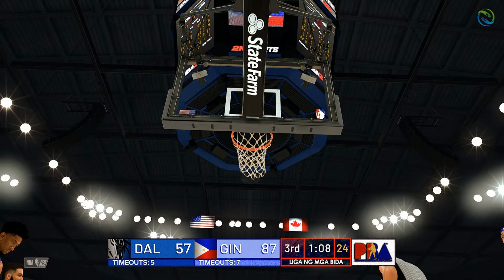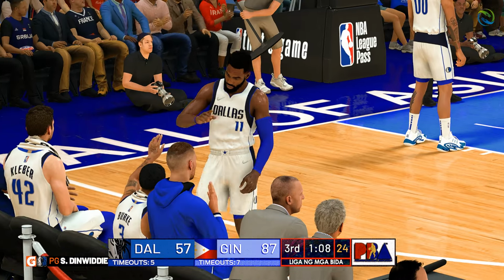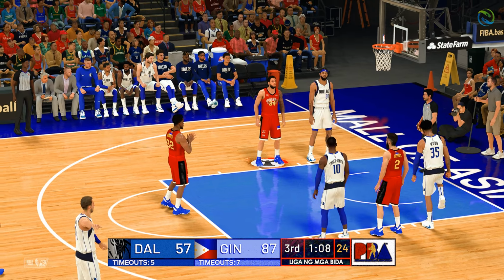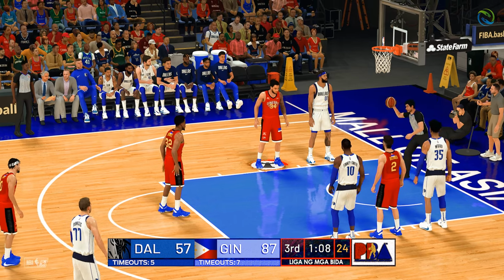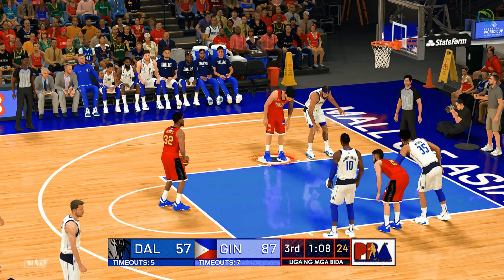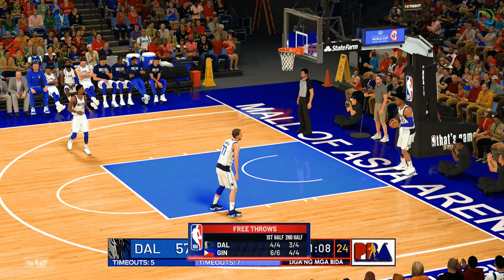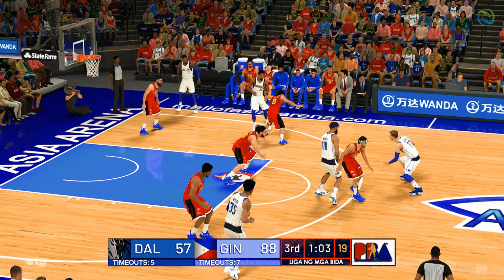First free throw is good. Finney Smith checked in for Hardaway. And he makes both free throws. If they keep hitting free throws at this clip, it'll help them seal the deal. Yeah, they've not missed a single foul shot this half, and that's taking care of business, fellas.